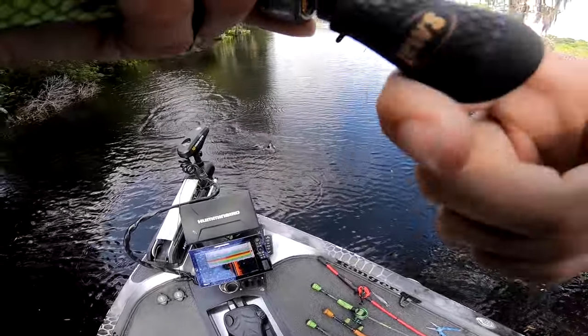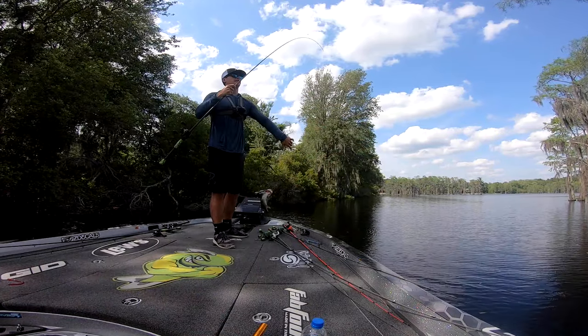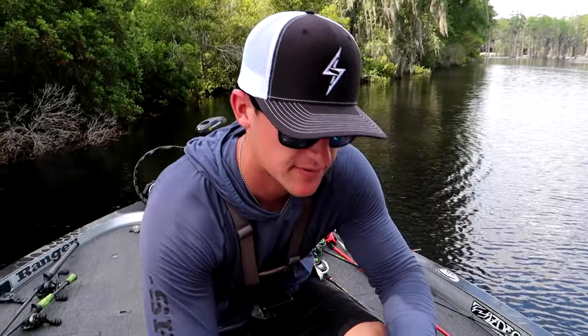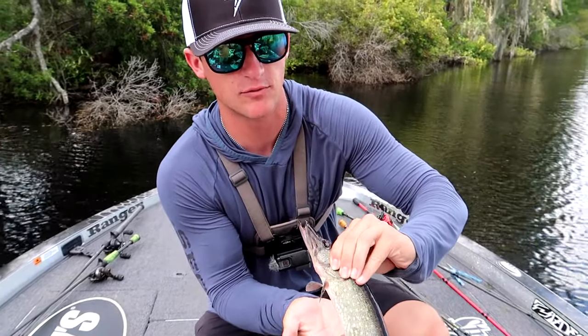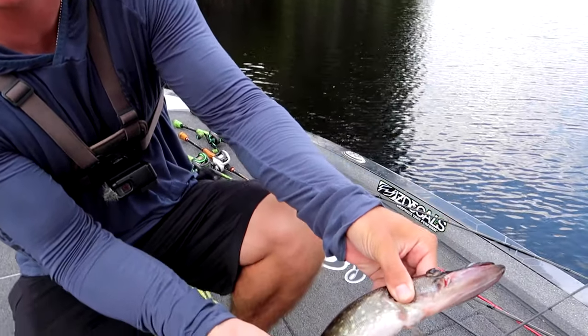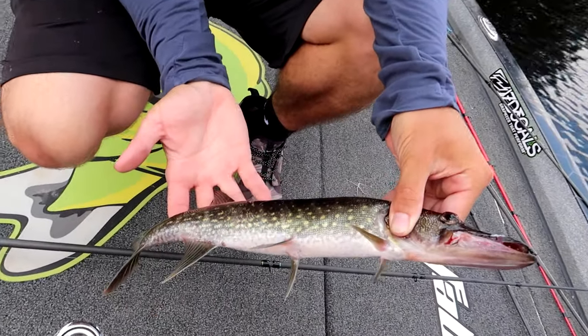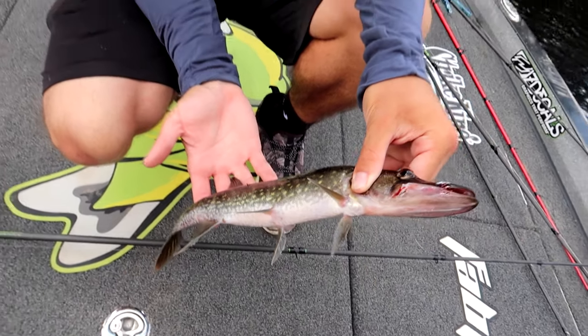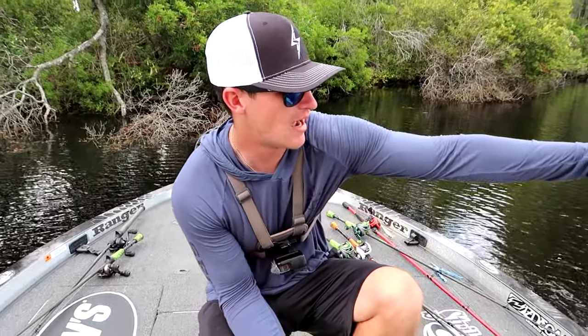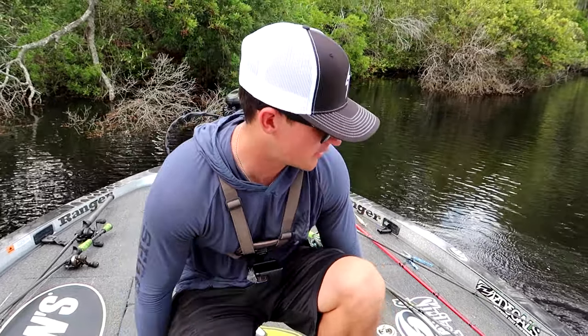Pickerel. Old Jackie. Well, guys, I had to cheat. I'm telling you, I couldn't show you guys just one fish in a video, so I had to switch up to a worm. And caught me an old jackfish. Old little pike. On a Texas rigged worm, which is very interesting. But I will take it, man. He bit really good, I'm not gonna lie.